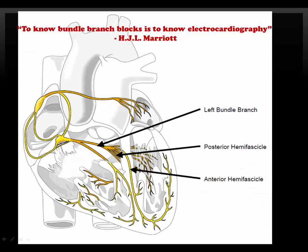A bundle branch block is a block of either the right or left bundle branch system. A working knowledge of the bundle branch blocks will help the paramedic determine 1. who's at risk for hemodynamic compromise, and 2. who's at risk for a complete heart block. The bundle branch system is made up of 2 main branches, right and left. The left bundle branch system is further divided into 2 hemifascicles, the anterior and the posterior.